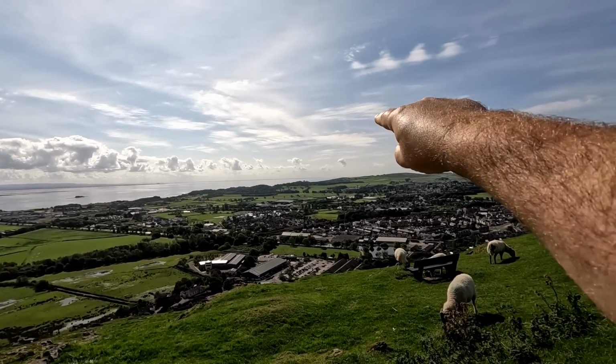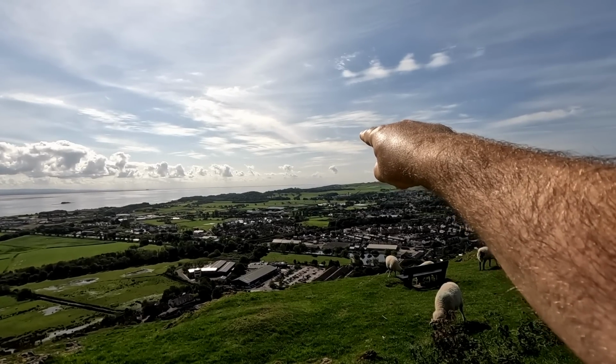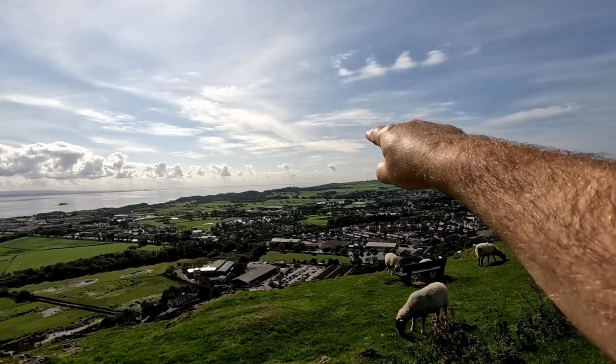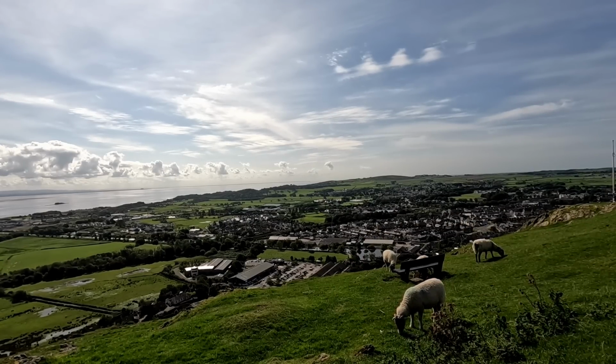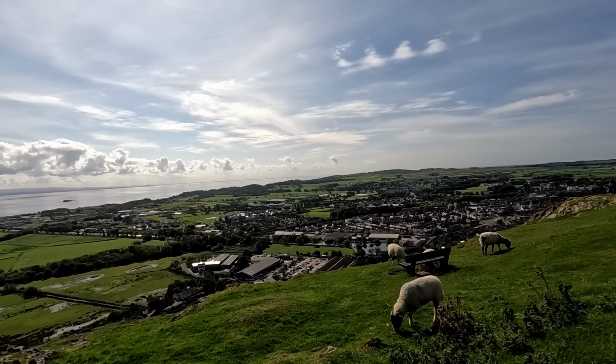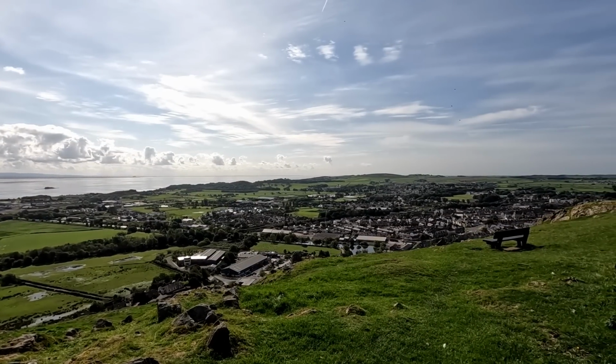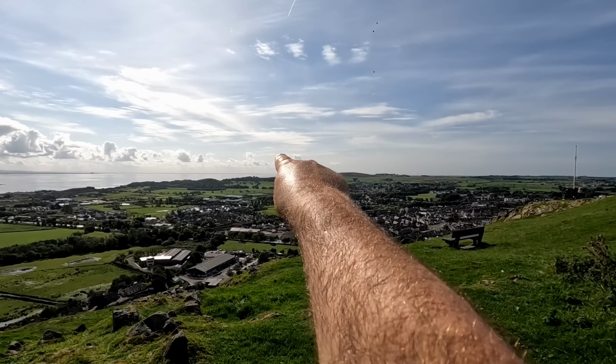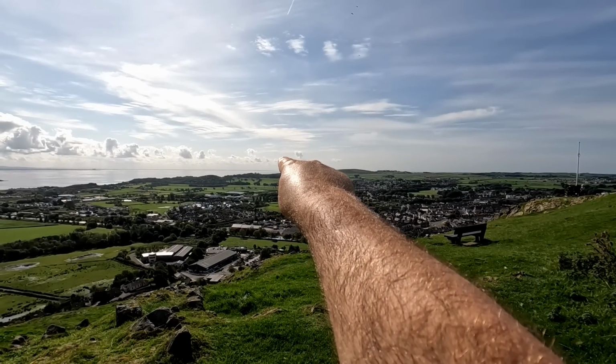I can see a tower way over there, but I'm not sure I'm looking in the right direction, or if indeed that is the right thing. Jenny's got the binoculars though, so we will get confirmation. Just had a little peep through Jenny's binoculars. Over there, let me get my finger lined up properly for the camera. Over there is the Blackpool Tower.